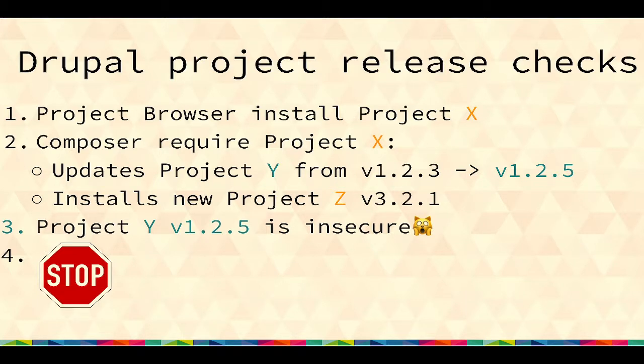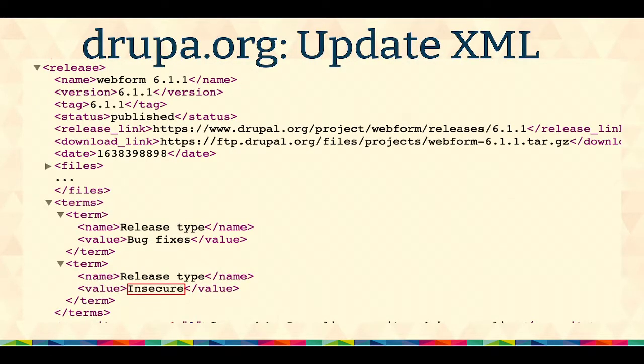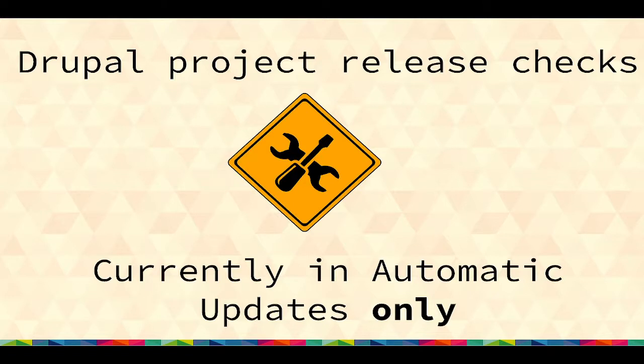So Package Manager just scans and says: for any Drupal projects that we could get XML for, have their versions changed, or are there any new ones? If there are, we go out to Drupal.org and make sure these releases are secure. If not, we stop the process from happening. This is just an example of update XML from Drupal.org, and one of the things it tells you is whether a particular release is secure or not. Yeah, this is a work in progress. It's currently in automatic updates, but because Project Browser needs the same thing, we're moving it down into the API module.